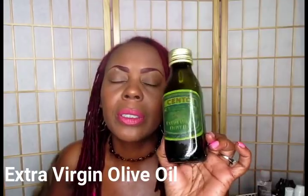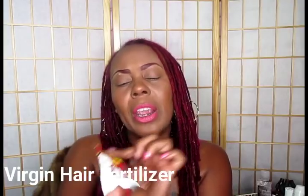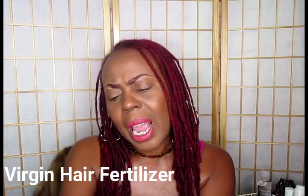Another oil I have in here is my extra virgin olive oil. These are my carrier oils, okay, that I use as the foundation of my wonderful hair mask. I bumped into this item watching a video, and this item right here has really changed the game for my hair. This is called the Virgin Hair Fertilizer, and it's an anti-dandruff hair conditioning cream for rapid and healthy hair growth.